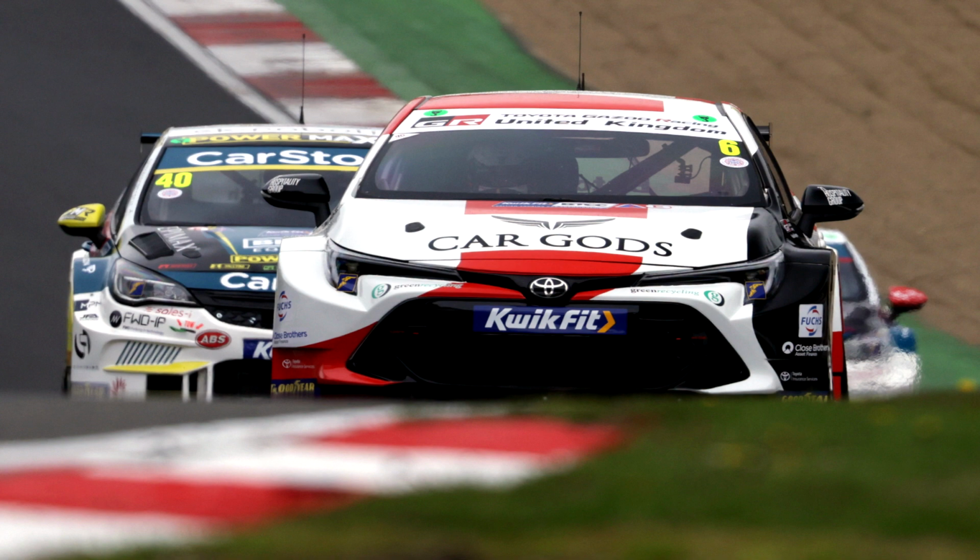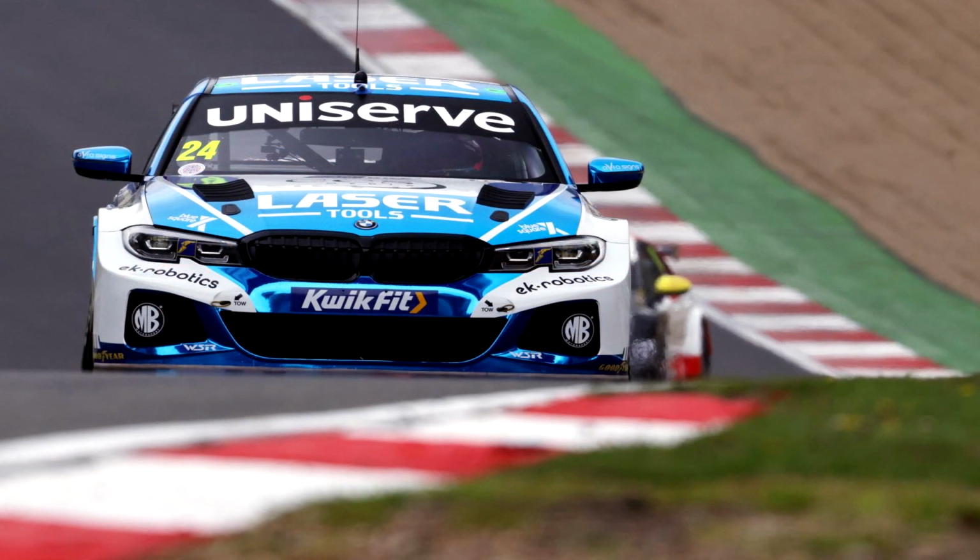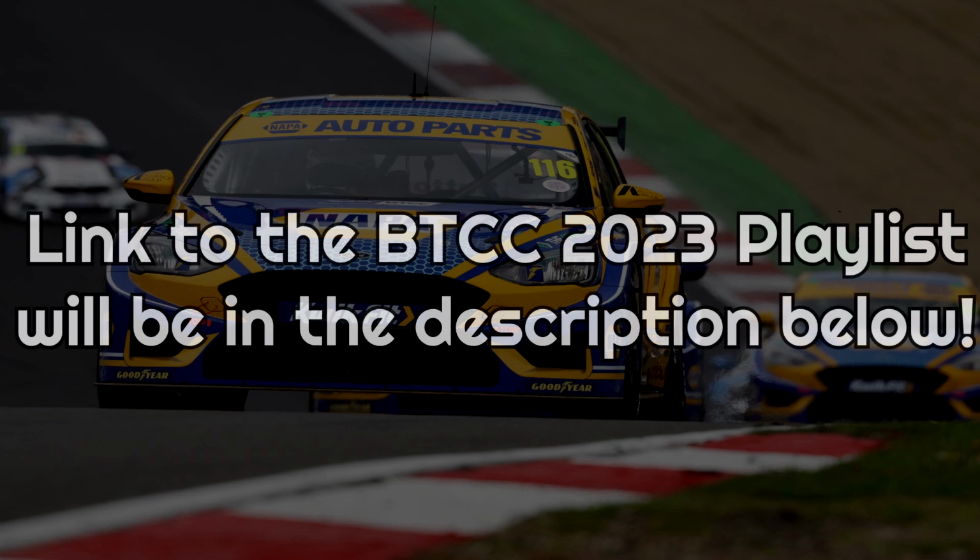Today we're going to be covering the Brands Hatch Indy round, also known as rounds 4 to 6. And fair to say, it was a fairly interesting affair. Rather than the rain coming down on the Sunday, it came down on the Saturday, with Sunday having dry running. Yeah, basically the opposite of Donington. Well, opposite on the days.